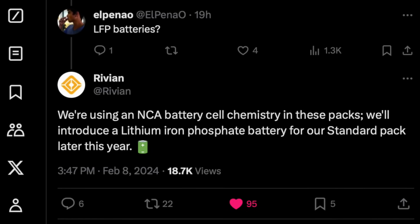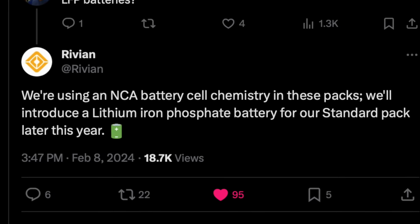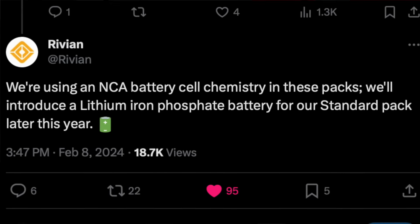But that also ties into the battery chemistry here. Rivian has also disclosed that these are not lithium iron phosphate battery packs, which for someone like me, that's a bit of a bummer, because I love LFP. You can charge it to full all the time. You get more access to that fully unlocked range. They last longer. They have higher cycle life.